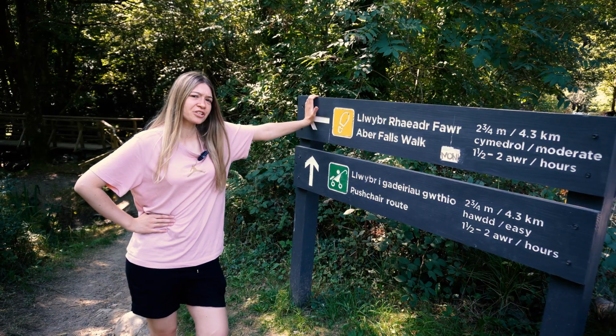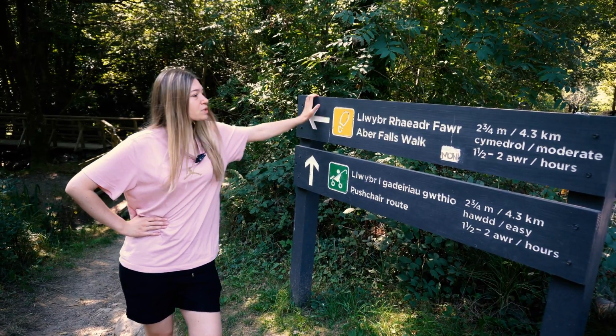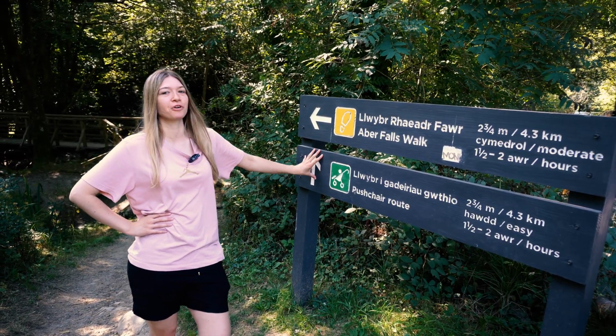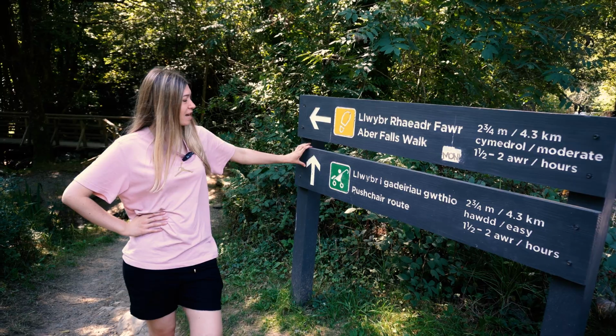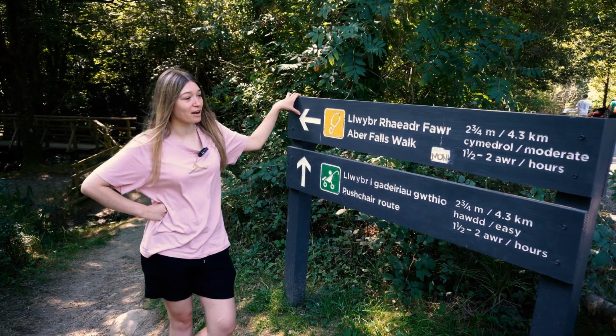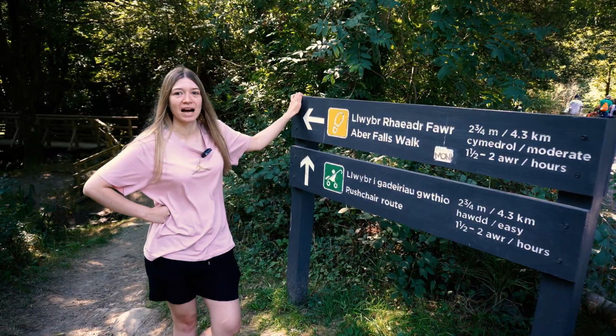So interestingly, there's actually two routes which you can do to Aber Falls. One is a normal route and one is a pushchair route. I've never seen a pushchair route before, which is really, really good. So yeah, we're gonna do this one. It roughly takes an hour and a half to 2 hours, but knowing us, probably 5 hours.